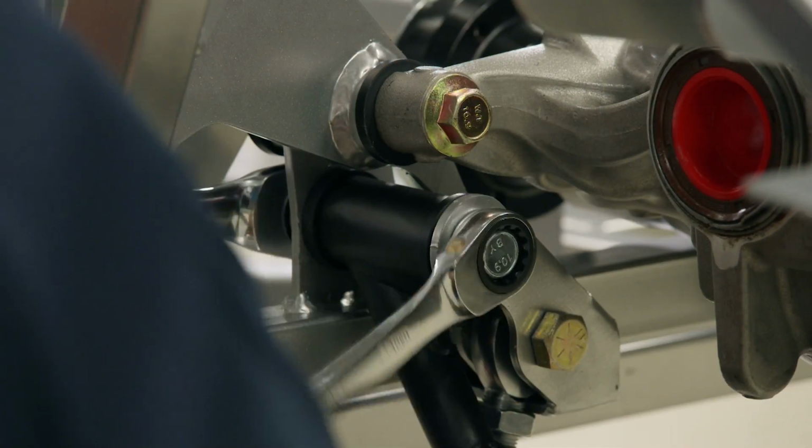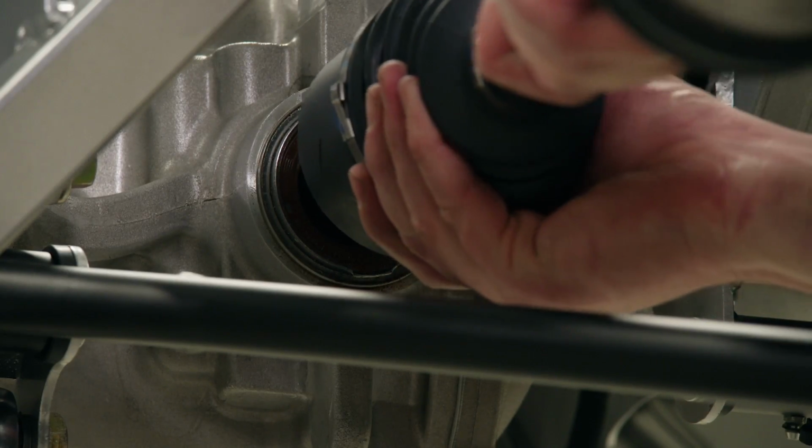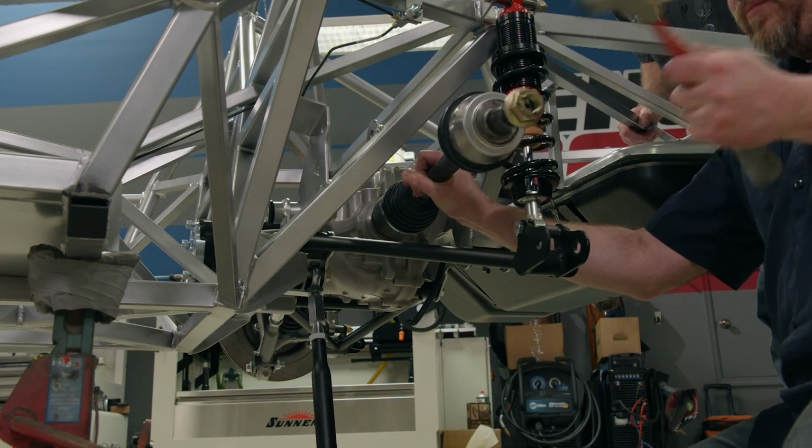A lower control arm goes in out back, along with a CV axle for the Ford Super 88 IRS rear. For now, it's still basically a pretty standard chassis. If you wanted to put a body on it and finish it like the other coupes, you could do it.